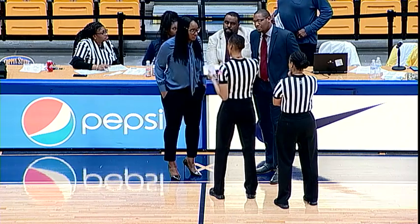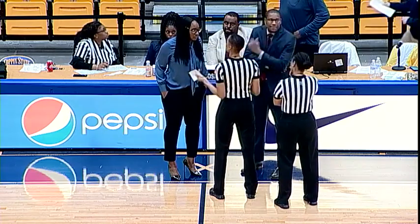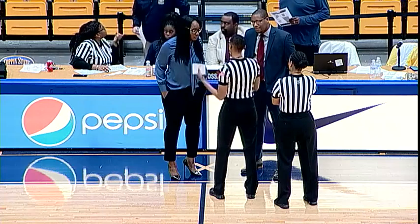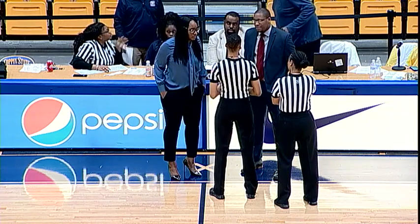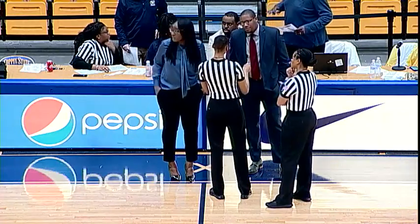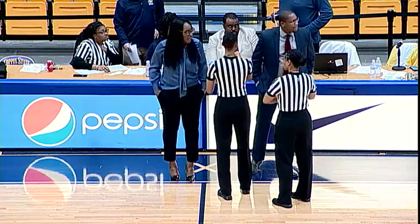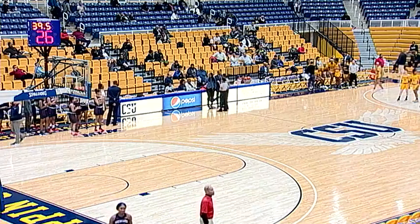Okay, so we have a common foul on 10 goals. All right? Then we have technical foul and intentional foul on 10 goals, which will result in her ejection. Okay? 13 blue. We have an intentional foul and a technical foul on 13 blue, which will result in her ejection. We have a technical foul on 45 gold, and we have a technical foul on 20 blue. All right? We have 2 technical fouls on the coach. So we're going to shoot 2 shots for the common foul, 4 shots for the 2 technical fouls, and then blue will get the ball at the division line.